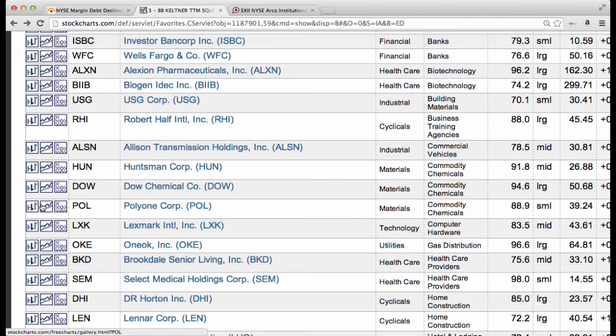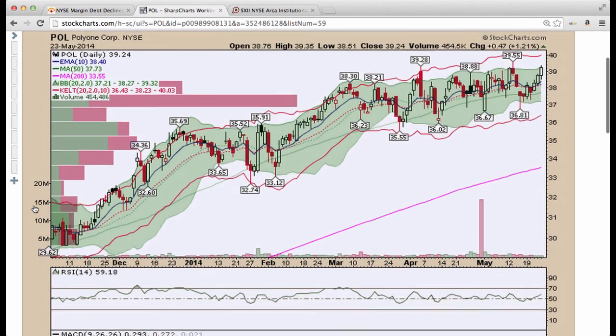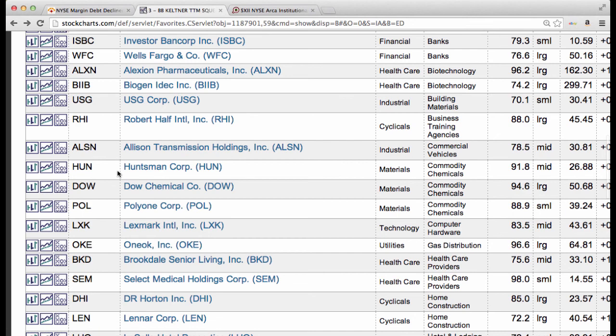Polyone, commodity chemicals, nice sideways range. MACD's crossing. We could use some volume though. Note the large volume bar here. I'm not sure if that was earnings or not, but make sure you check earnings on all of these.